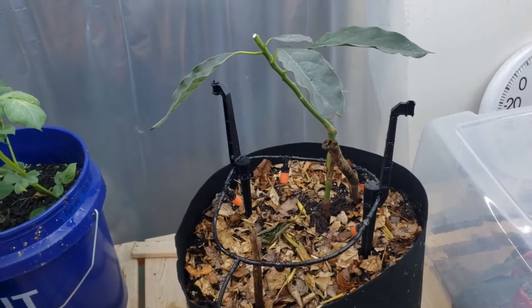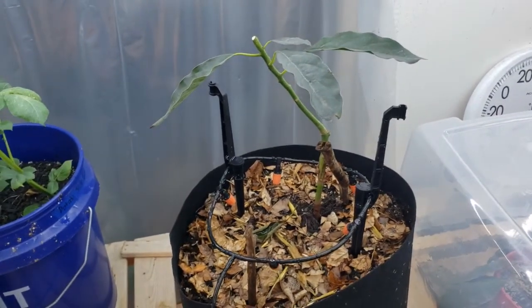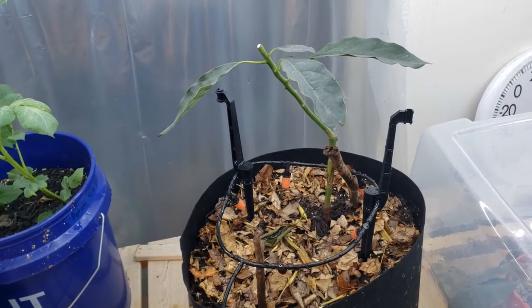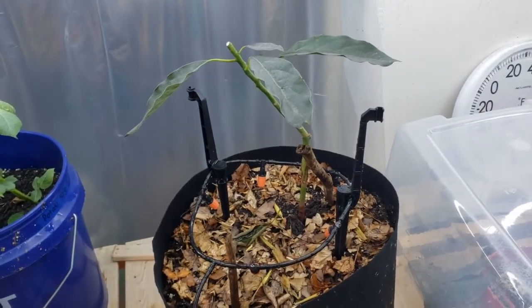It hit a point and just completely stopped growing, and I'm afraid the root rot might have set in a little bit too heavy, and we may not actually be able to save it. It may just be done. It's still enough alive that I think I could probably get a cutting off of it, but we'll just have to wait and see.